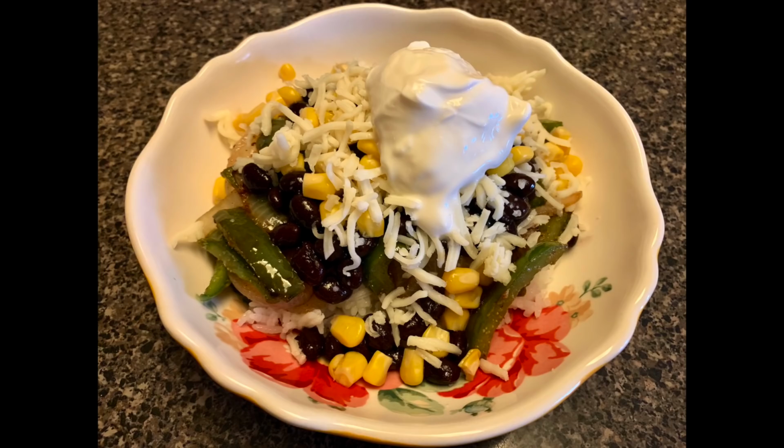And all I did to make this was throw the rice in the rice cooker, saute the onions and peppers, and then heat up the black beans and corn and pile everything as I liked onto my bowl.